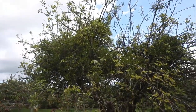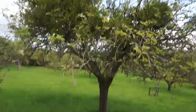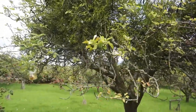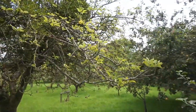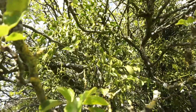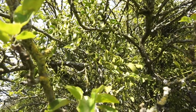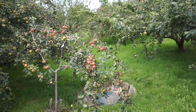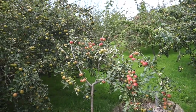There's a harvest of mistletoe on an old apple tree. Where the apples are, I can't see any on the ground either. Here's an apple tree. All I can smell is cider, it's making me really thirsty. Yeah, a beautiful sight.